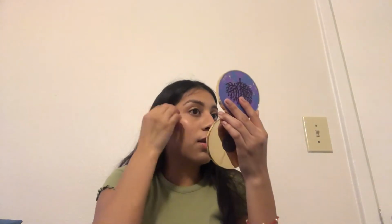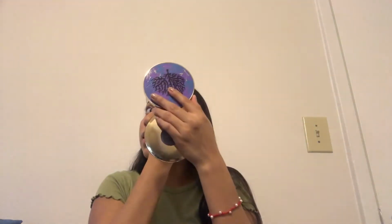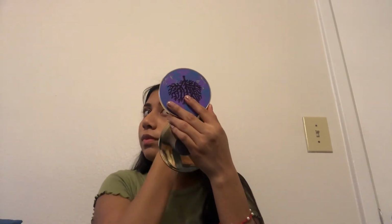Oh my god, yeah, this is really pretty. Can you see that? It is really, really strong. But I like it. I love highlighters that are really intense, because I always go above and beyond with the highlighters.